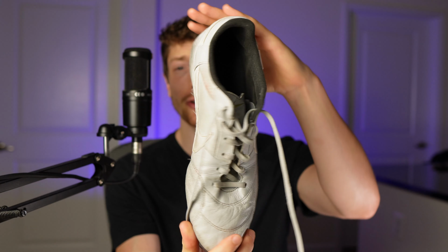So to kick things off, we're going over to Nike for the first boot on our list, and that's going to be the Premier 3. Now, to be honest, Nike as a company do not really sell a ton of wide-fitting football boots, and that's one of the reasons why I don't have a ton of their models on this list. But if I were to pick one boot from the Nike lineup that is going to be a little bit more comfortable towards the front of the boot, I would definitely pick the Premiers.